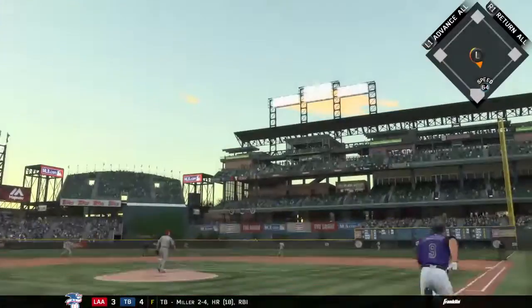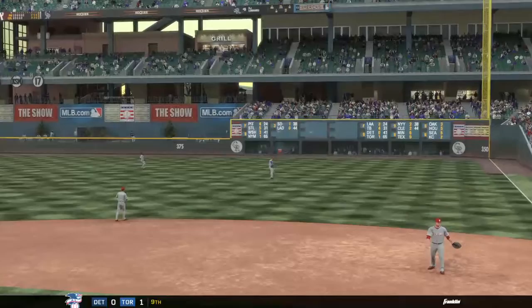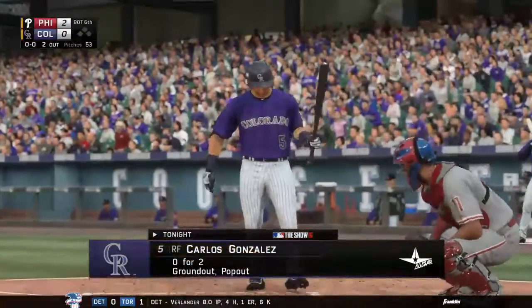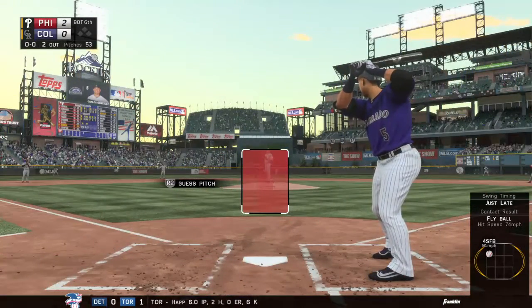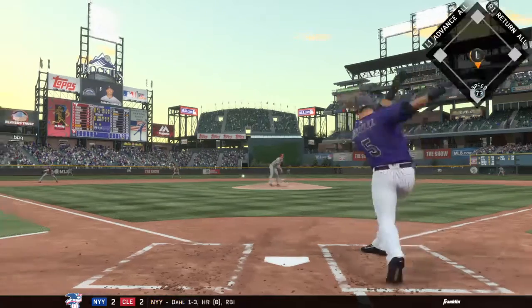Skied into very shallow right. Cousins is there, makes the play, and there are 2 gone now. Boy, his guys got him the lead back in the very first inning, and he hasn't looked back since. He's had everything go his way so far, and this inning's turning out to be no exception.